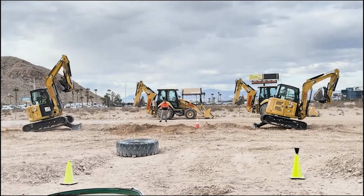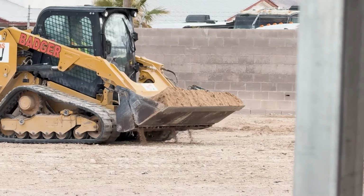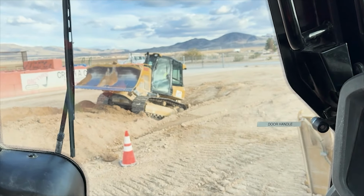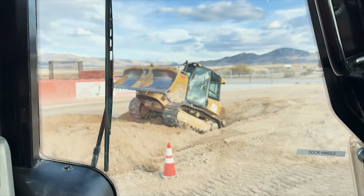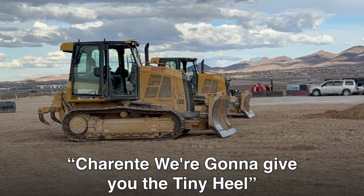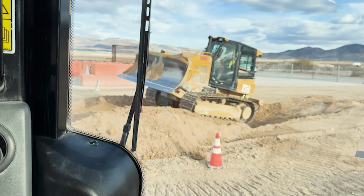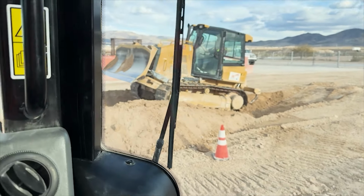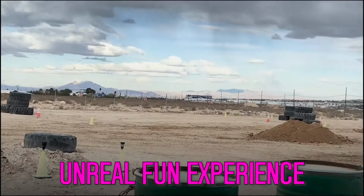So they had us go across the way after doing the roller coaster moment, and then turn around to push more dirt up the hill so that when we went back over, it was a bigger roller coaster. Luckily, the instructors knew about my shoes, and they said, Sharente, we're gonna give you the tiny heel. Because when I looked over to my right at my compadre, I was like, oh, he got the heel. Like, what? So I can say overall, this was an unreal, fun experience.